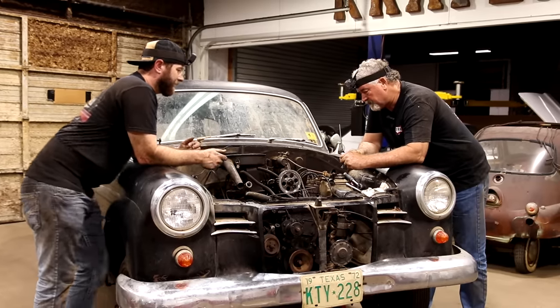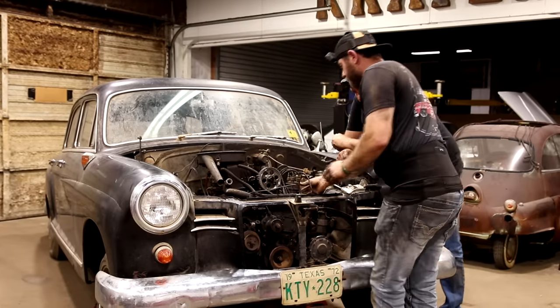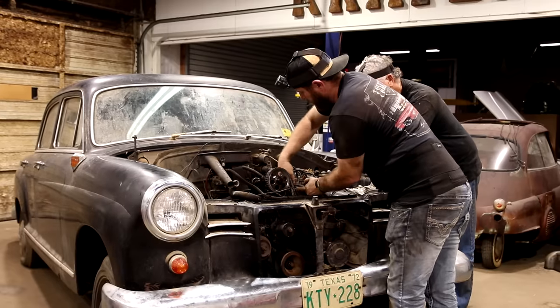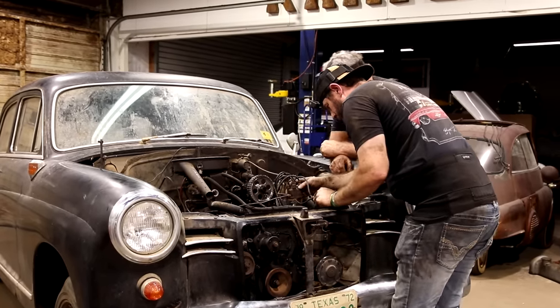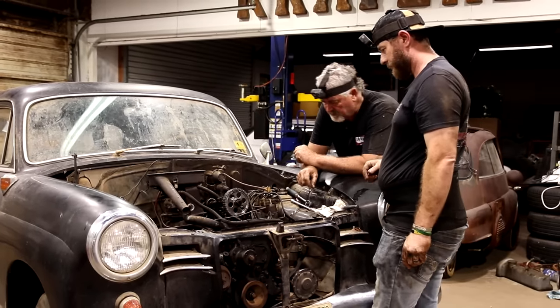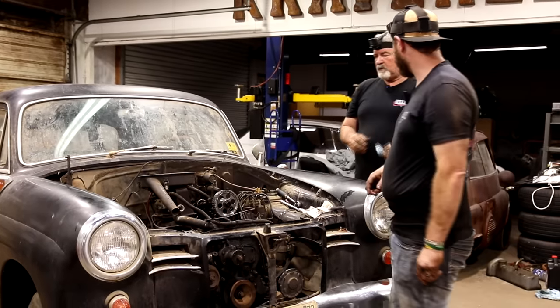It's probably an old points. I bet we're going to have to clean them points. I see a condenser. Yeah, let's just go ahead, they ain't bad. Let's go ahead and clean them points and put some spark plugs in it. I think if we dump a little gas down in it, it'll fire off. Crank it, I think so.